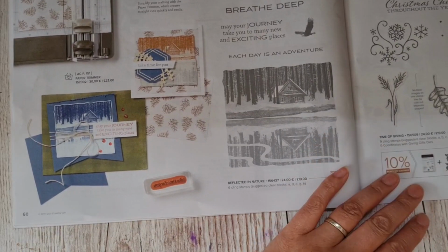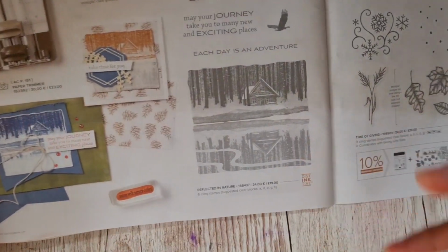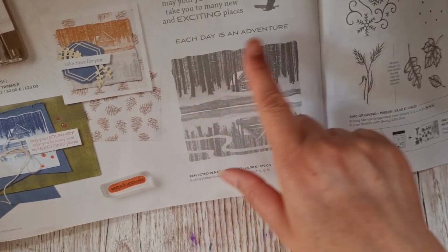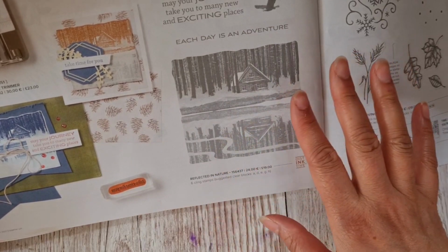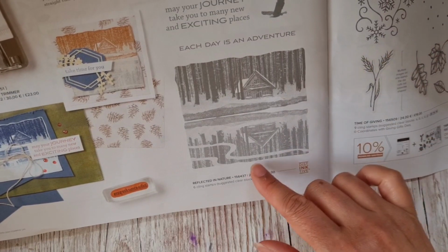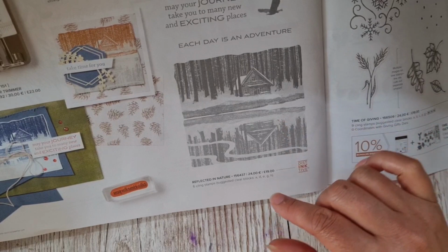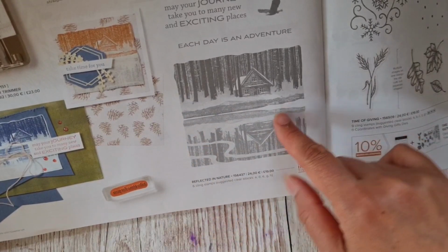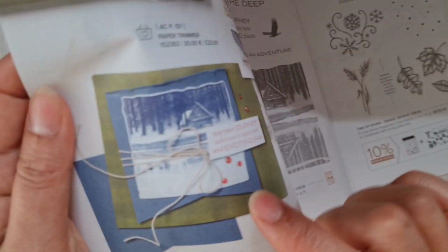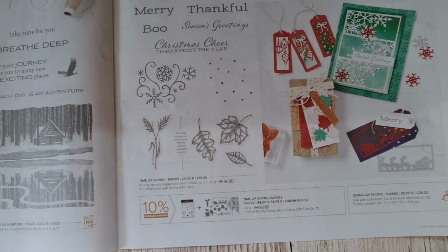Then we have this one called Reflected in Nature, and the kind of focal point for this one, the pièce de résistance, is the kind of beautiful imagery here. Again, wood, chalet in the mountains type thing, or Swiss Alps, or wherever you want to be. Oh no, it doesn't look like Alps, it looks more like forest, pine forest, but it's reflected there in some water, and you could colour this, you could stamp it with a coloured ink. Look, this looks lovely in misty moonlight. Very nice.